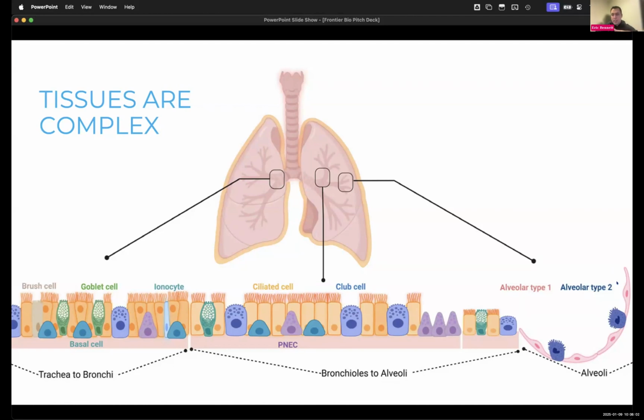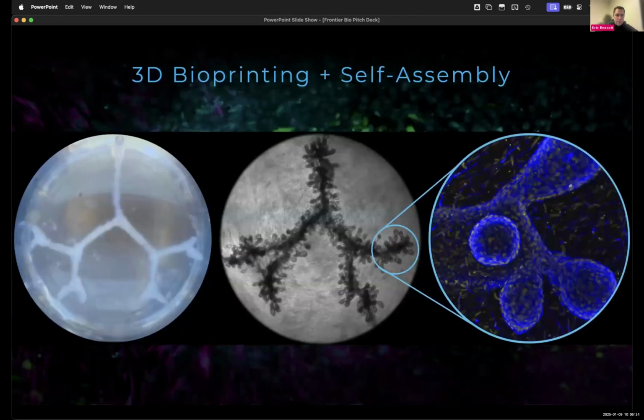If you look at the alveolar air sacs, it's just one cell thick, and the bronchial section has various cell types dispersed throughout the structure. And it's not just one cell type, there's a lot of different cells. There's ciliated cells with little hairs that move around, pushing mucus and debris around.